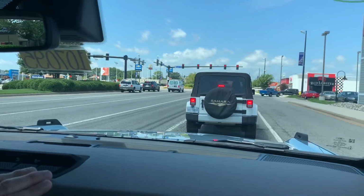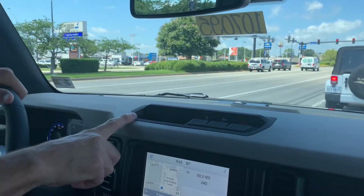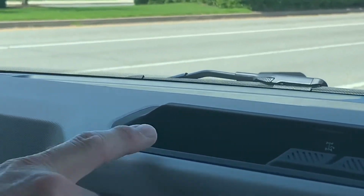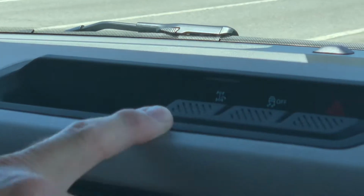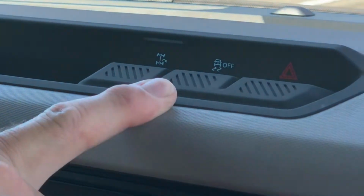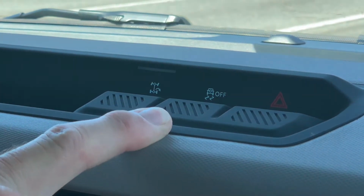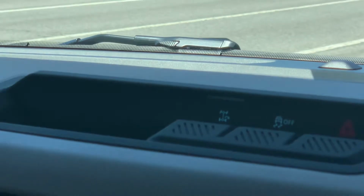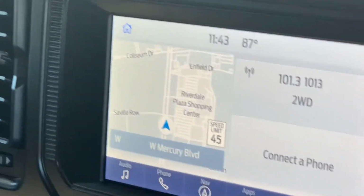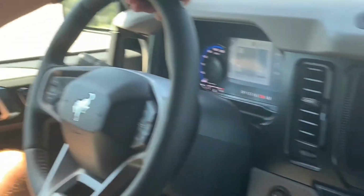Now you'll notice on the hero switches here, we are missing the front sway bar disconnect, front and rear locker. We do have trail turn assist. This is the traction control. You can turn it on or off. It's standard on, so you can turn it off. And this is the hazard lights. This does have the 8-inch touchscreen. Like I said before, this is the high package, so we have some features in here. So we'll see what we have there.